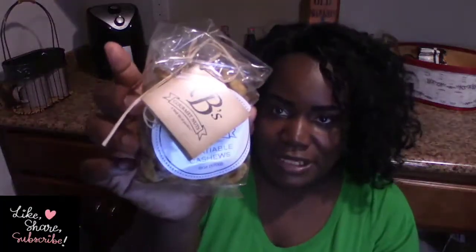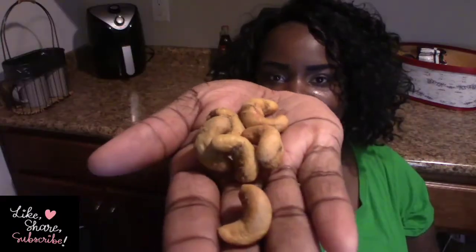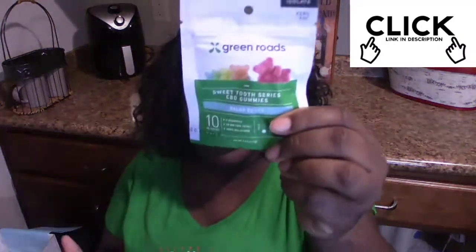So first of all, how cute is this packaging? Let's talk about that. And this is from Bees. These are gourmet nuts. So these are the Insatiable Cashews. Take a look at those cashews. Really good. So they say that these cashews are covered with butter, brown sugar, spices, and salt. You can definitely taste that brown sugar as well as those spices. Completely fresh.